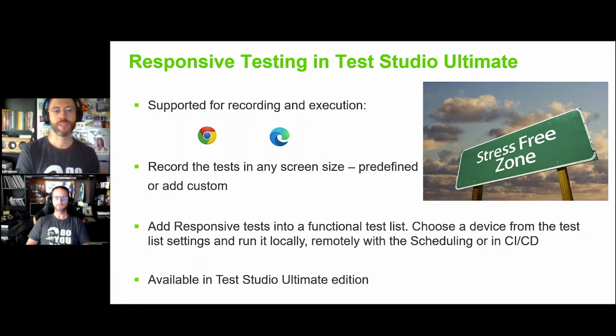This is something that you predefine from the project settings in Test Studio. As I said, there is no need to go out of the tool to do anything in the browser. And you can later on add those new types of responsive tests into a functional test list.